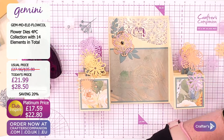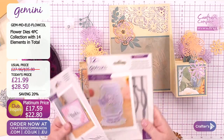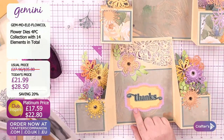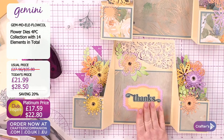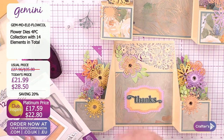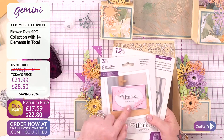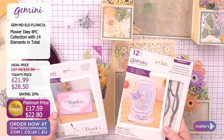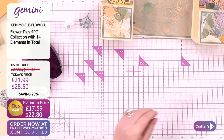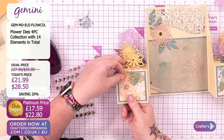The only other thing that I've done, which I haven't got on this one, is I've got some of these stitched fancy rectangle dies. I've just taken three of the sizes in those three colours. You don't have to, if you don't have any. I think we've all got nesting dies, but if you don't have these ones, just cut some rectangles with your guillotine. And then I've used this thanks sentiment. Then we'll just pop a few gems on. In each of my flowers, I have popped a gem.